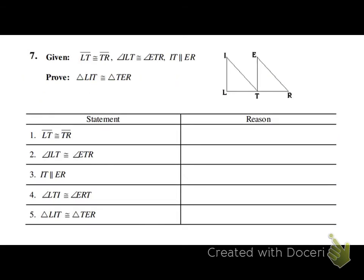Now number 7 is the next one we're going to do. Again, the first thing you want to do is decide what theorem you have. So we're going to fill in our givens to figure that out. We have LT is congruent to TR. Angle ILT, L is the vertex, so it'd be this angle, ILT, is congruent to angle ETR. So T is the vertex.